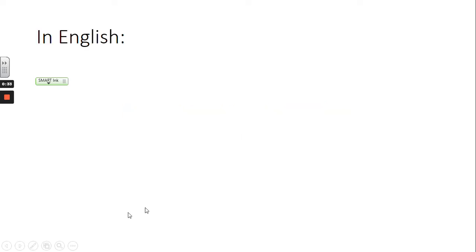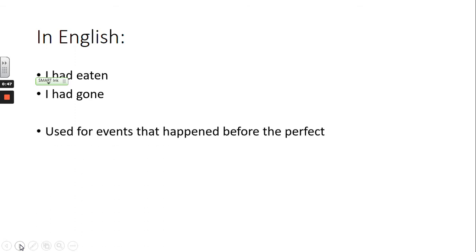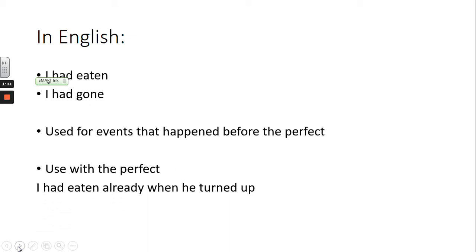So, in English, what does it look like? I had eaten, I had gone, I had played, she had left, etc. This tense is used for events that happened before the perfect tense, okay? So logically, it means you are using the pluperfect at the same time as the perfect tense. Because a sentence such as I had eaten makes no sense by itself, okay? So you have something such as I had eaten already when he turned up. I had eaten is in the pluperfect. He turned up is a perfect tense, and the action of me eating happened before the fact that he turned up.